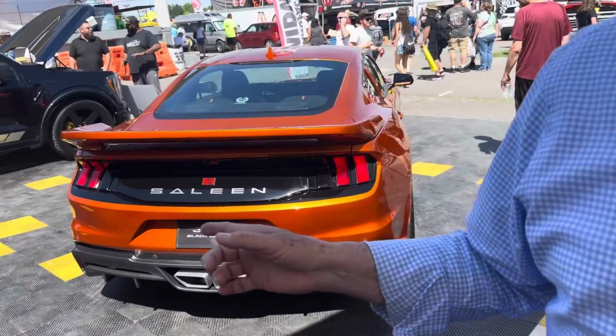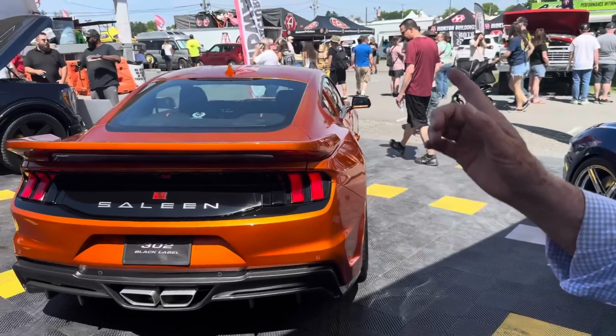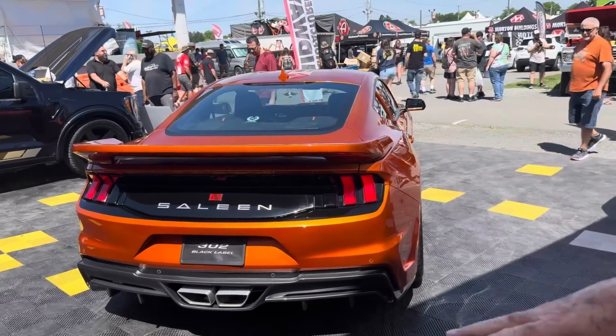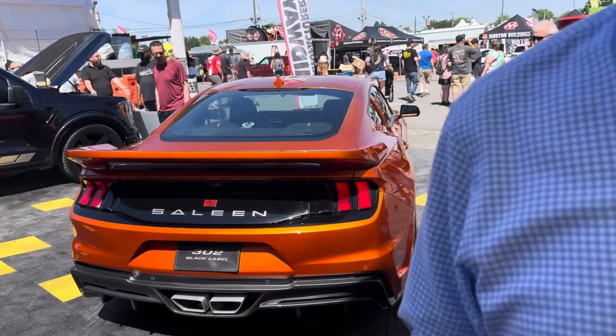The other thing, we didn't talk about the paint, but this is wrapped in one of our 14 colors. Oh, wow. Brilliant. In the Black Label pricing, it's just a little over $100,000 for an 800 horsepower vehicle. Wow. Well, I really appreciate it.